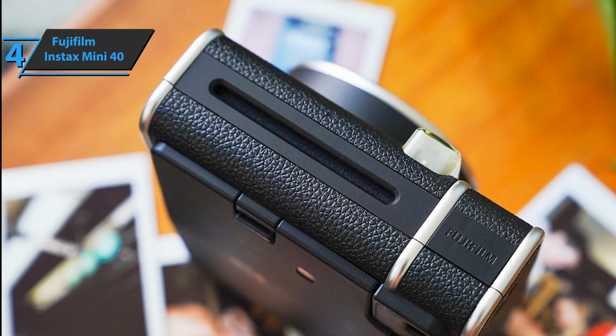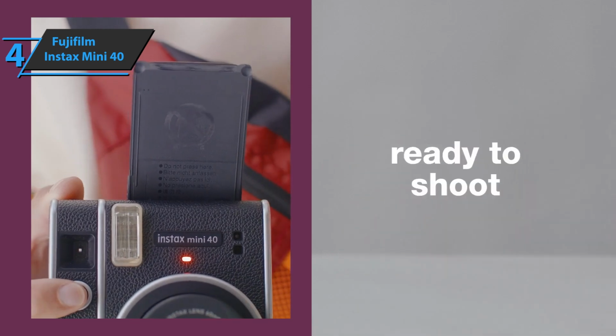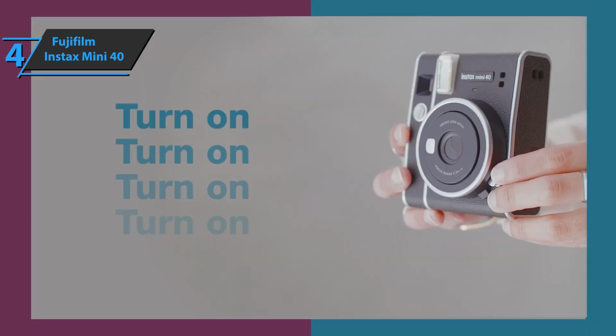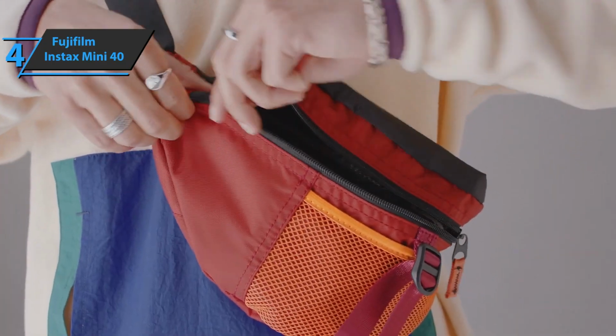The Fujifilm Instax Mini 40 instant camera comes in the size of 4.01 by 2.55 by 4.72 inches, while it weighs 1 pound, so you can carry it anywhere. Stylish and efficient, good stuff.